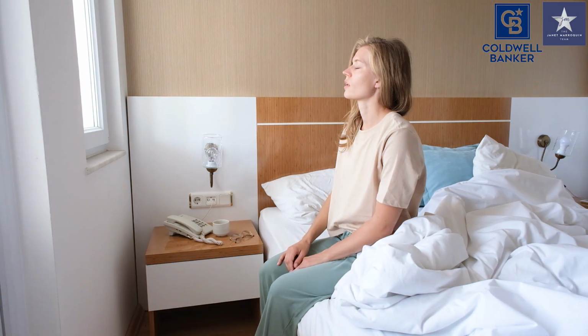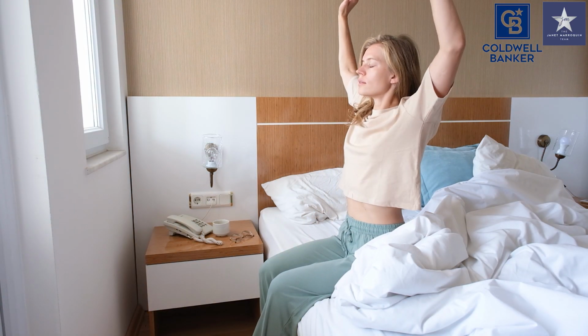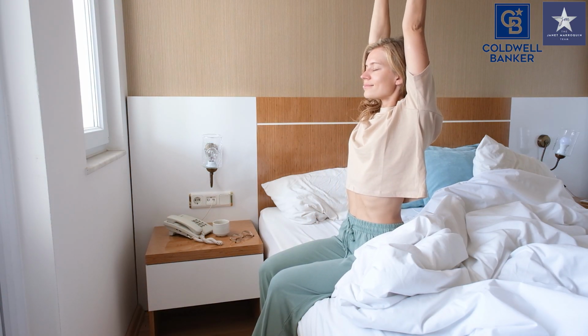Con number 4 is the limited nightlife. If you're a night owl, you might find Lehi's nightlife a bit lacking. Early to bed, early to rise makes a person healthy, wealthy, and in bed by 9.